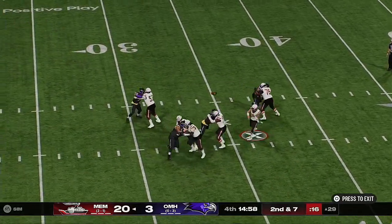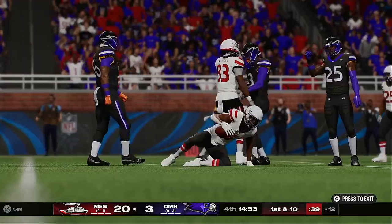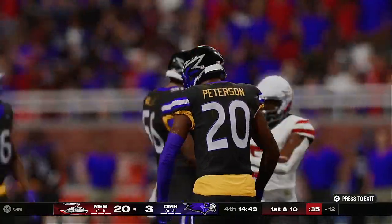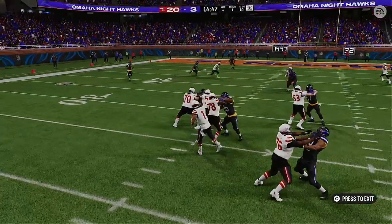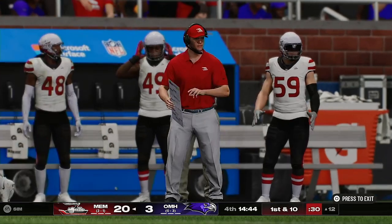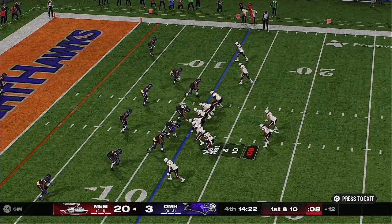From the 29, Hurts. Johnson's got it complete. And down inside the 15, shy of the 10. It's a pickup of 17 and a 1st down. What a drive this has been, just chewing up the yardage, and here's one of their best plays yet as they finally get down into the red zone and look to finish this off with 6. From down at the 12, it's 1st and 10.